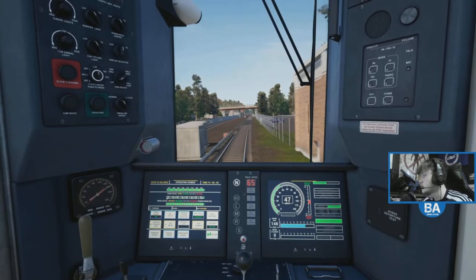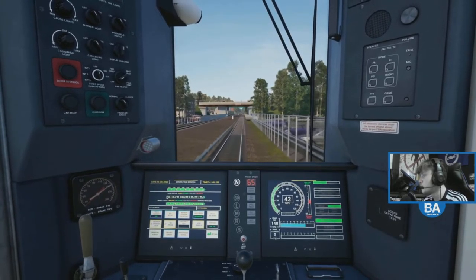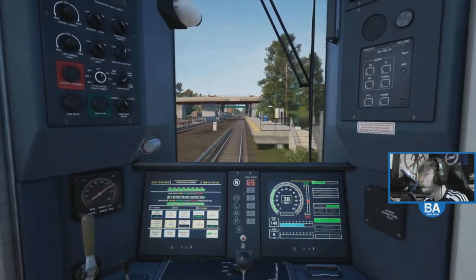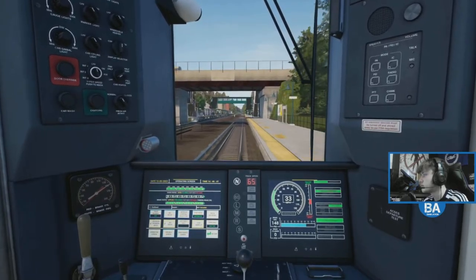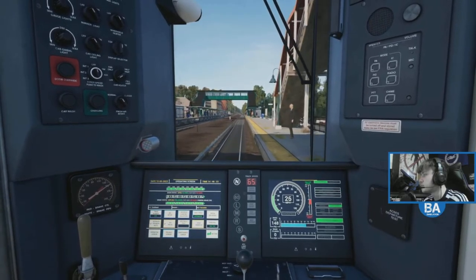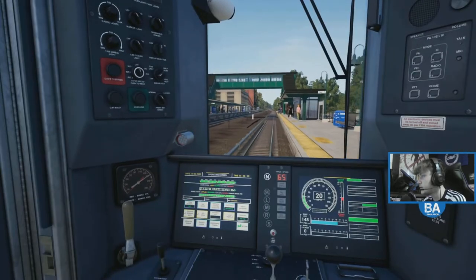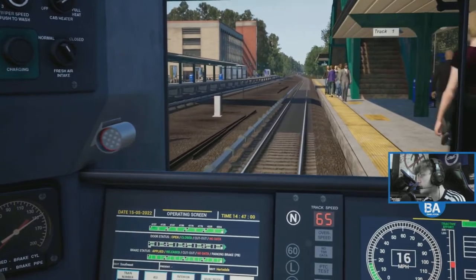This is Hartsdale. Horn as we come in. And here we are. It's a lovely line. And you've got the worker's statue in the middle as well, as you can see down there in the middle.